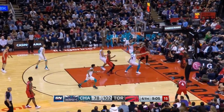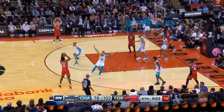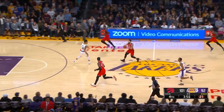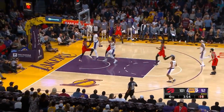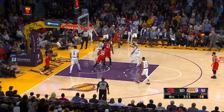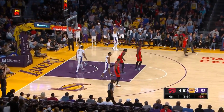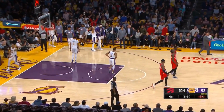And as I mentioned earlier, he and Hollis-Jefferson seem to have some nice chemistry going on, as RHJ has hit Terrence with some very nice passes, and Davis has rewarded him by rising up and knocking down the shot. None more important than this clutch three in front of a screaming LA Lakers bench to help hand them one of their two losses this season.